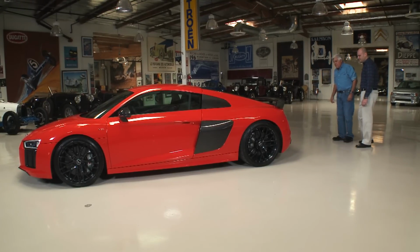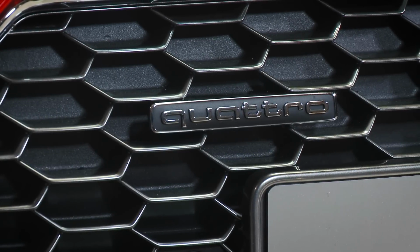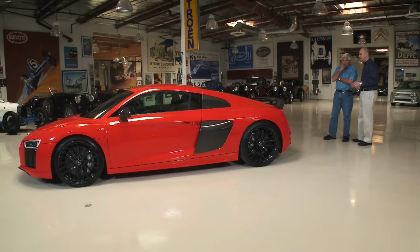Very cool. And obviously four-wheel drive. Yeah, it's Quattro, a brand new Quattro system. So the old car had a viscous coupling, and now this one has an electronically controlled hydraulic clutch in the front. So it can theoretically send 100% of the torque front or back, if it needs to.